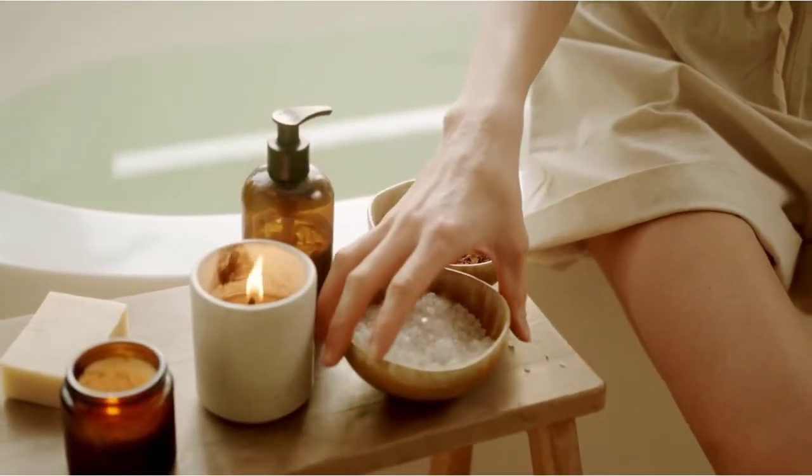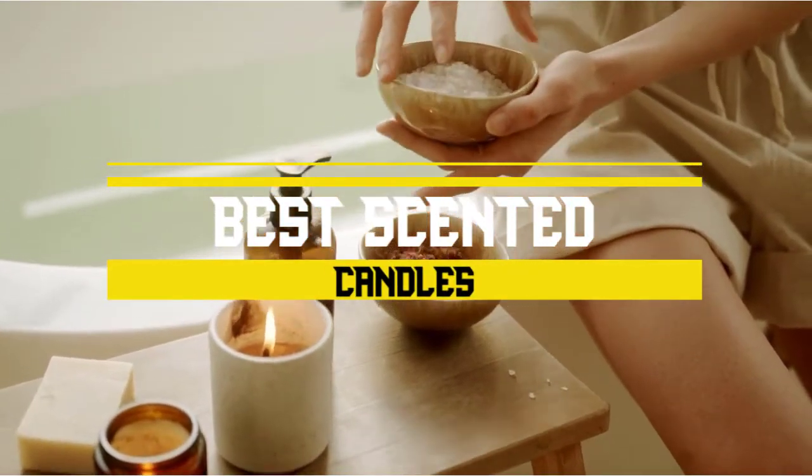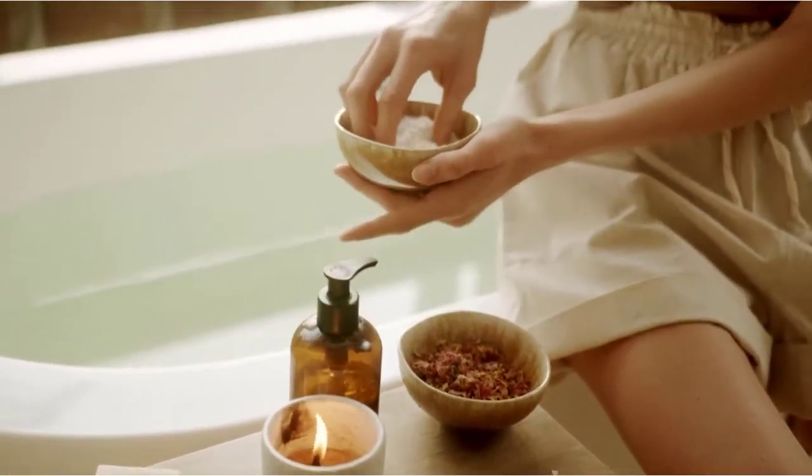What's up guys, today we'll take a look at the best scented candles you can buy right now. We'll try to help you find the right one for your needs.